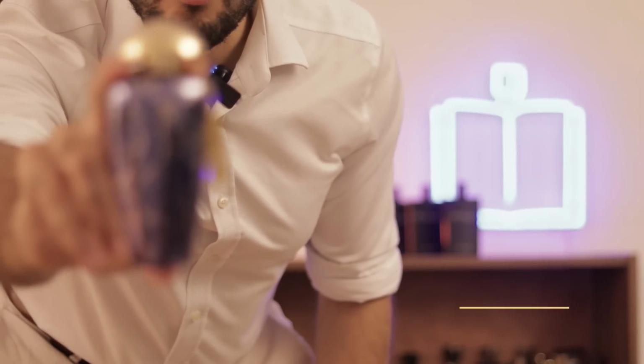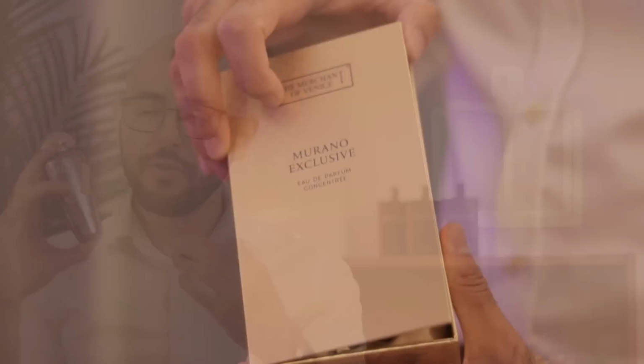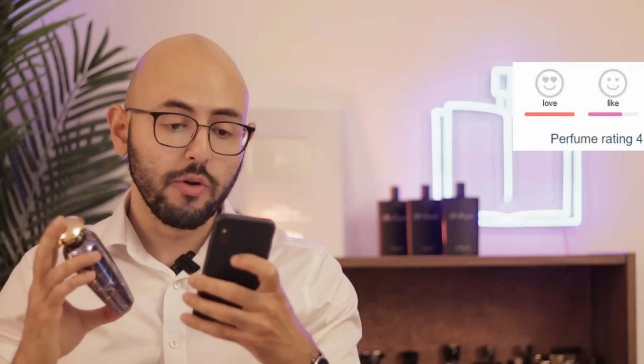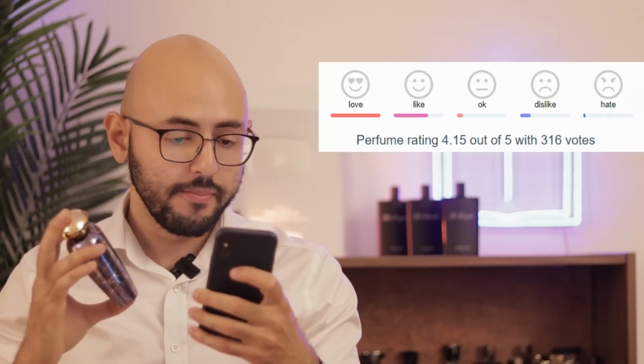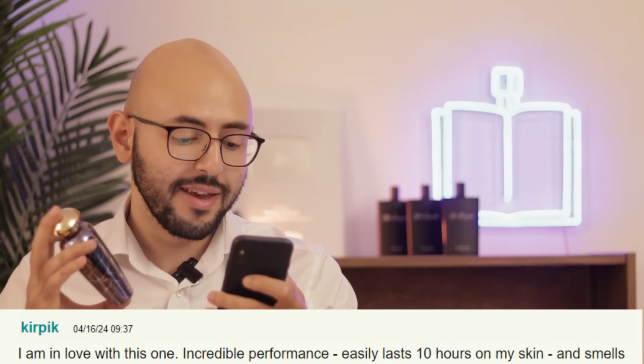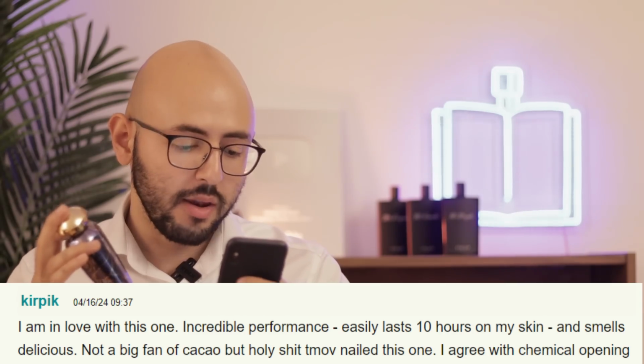And lastly, Merchant of Venice Rococo, provided by Max Aroma, and can we just appreciate the bottle on this? Merchant of Venice do some great designs. 4.15 out of 5 on Fragrantica. I'm in love with this one. Incredible performance, easily lasts 10 hours on my skin and smells delicious. Not a big fan of cacao, but totally TMOV nailed this one.